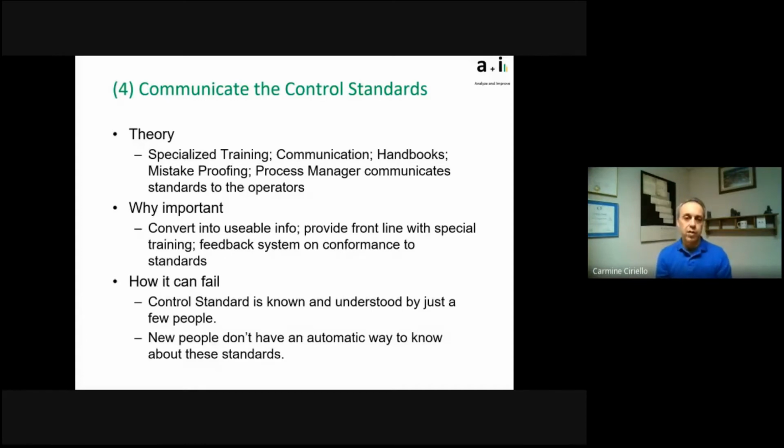So why is it important? Obviously, the idea here is you're converting this document or this standard into usable info. It provides frontline people with special training and even things like feedback system on conformance to standards.